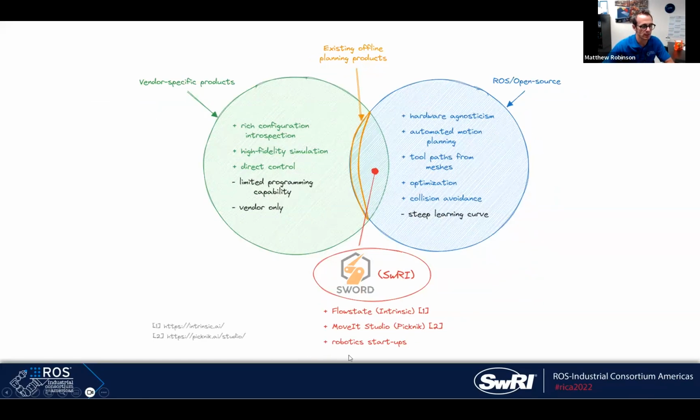Obviously Ready Robotics would be an example of a robotics startup. We had Real-Time Robotics. There's a couple others doing some really interesting work on the startup side. MoveIt Studio by Picnic has been very highly featured. It's also seeking to create some ease of use, like anyone can just do this. And obviously some of you may have caught the announcement of Flowstate by Intrinsic.